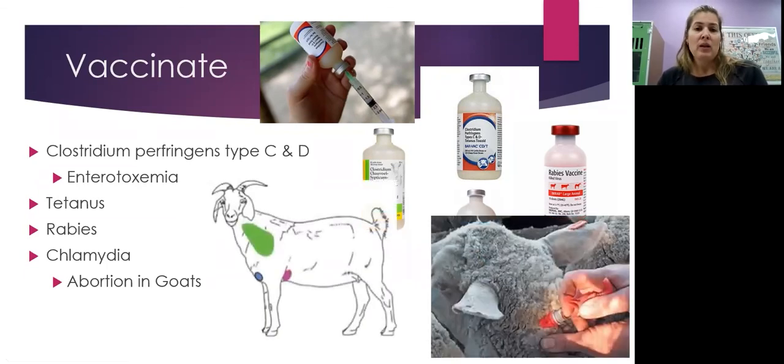Okay. Now, location, location, location. Who remembers the location of where to vaccinate? Right there. So if you see on my screen, here's a big green dot, right? That is the only place that I want you guys to vaccinate with intramuscular, in the muscle injections. Remember meat quality assurance, right? Intramuscular injections are only right here.